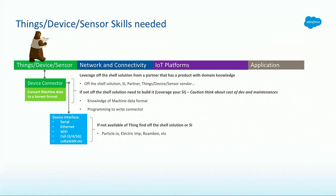The data that comes out of that device typically has a proprietary format built by the vendor of choice, right? So understanding what that format is key. Typically you'll take that format and move it to a known format that the IoT platform can consume, like a JSON format. If you don't have a good idea of what that is, leverage an SI who knows the format and how to move it to a known format, or go to the device vendor. They will typically know specifically how to take that proprietary format and move it to a known format.